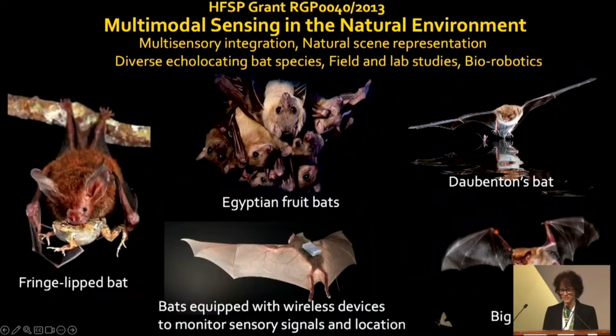And our project investigated how animals, and specifically bats, that's my thing, process, represent, and use multimodal sensory information from the natural environment. And our project addressed this fundamental problem by mounting ultra-lightweight sensors on free-flying bats to capture auditory, visual, chemical signals received by the animals engaged in natural behaviors. And the sensor data laid the foundation for laboratory experiments, computational modeling, and biorobotic platforms.